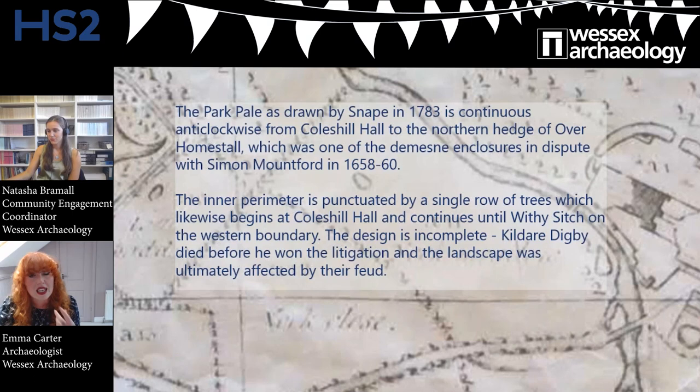Now, the inner perimeter is punctuated by a single row of trees, which likewise begins at Coleshill Hall and continues down to the rather nicely named Withy Sitch on the western boundary. The design is incomplete owing to the unresolved dispute between the two families.